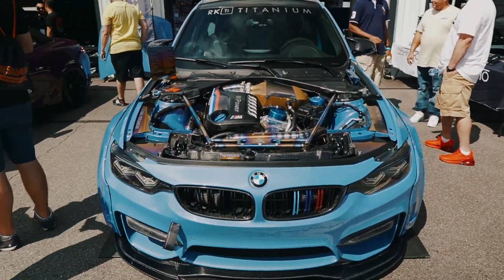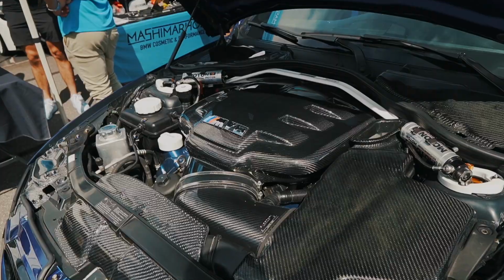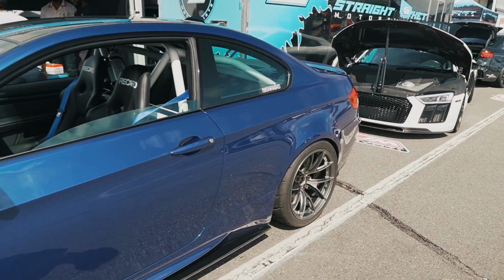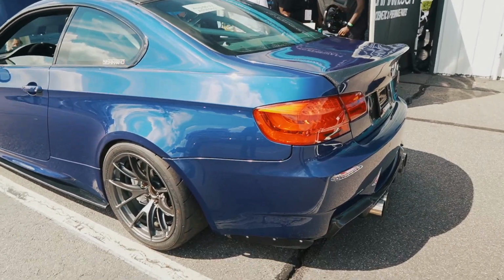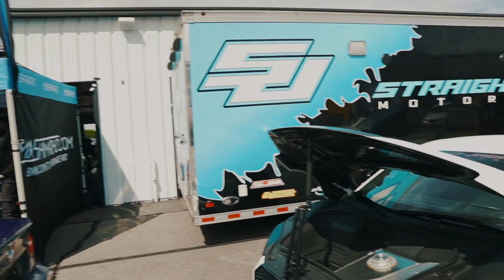Oh my, we wound up at Mashimaru's booth. Got to see his car for the first time in the flesh. Now he doesn't really YouTube anymore, but it's kind of cool to see this car. Really sick E92 on Apex wheels. Pretty nice interior, everything is pretty custom. Carbon fiber trunk, Apex wheels. Sick. Mashimaru, you built a really cool car.